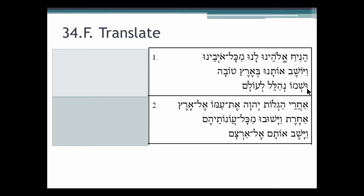ushmo, and shemo, and his name, nehalelo le'olam. Okay, look at the form noon. Is that a prefix? Am I looking at a prefixed verb? Well, let's just try it out. Noon, is that a prefix? Well, it could be. It's one of our candidates. Halal, discernible lemma. Okay, I know halal is a verb. I know what it means. It means to praise. So we have a prefix, imperfect prefix with shva, followed by a class and the telltale doubling. This is a Piel. This is a Piel imperfect first common plural. So, and his name we will praise forever.